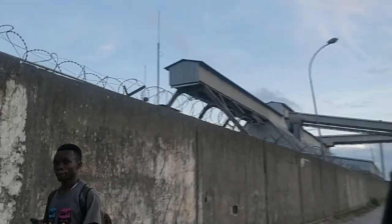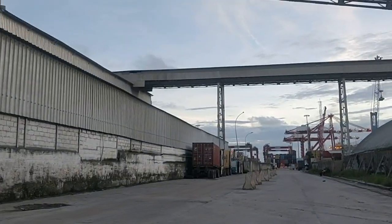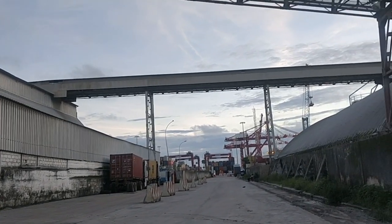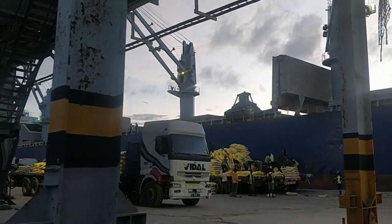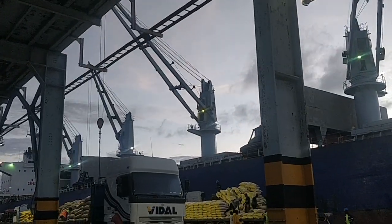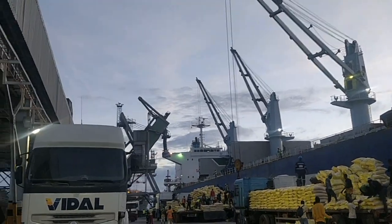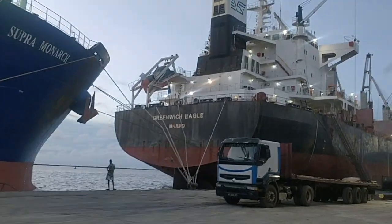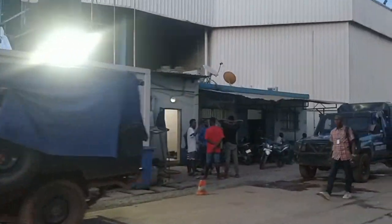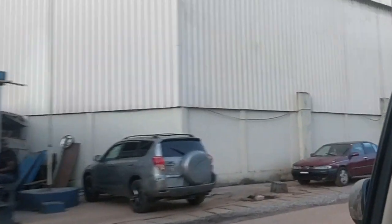Guinea is the world's top exporter of bauxite, and it holds the world's largest bauxite reserve. The country also produces and exports gold, iron, cashew nuts, peanuts, and other products. So it's very interesting. You can see the size of the port, the extent of the activity, and the volume of some of the products that are being prepared for export. What do you guys think? Drop your thoughts in the comments.